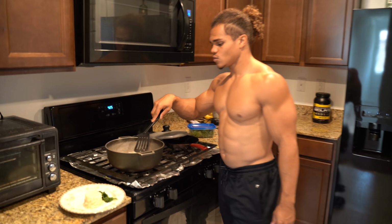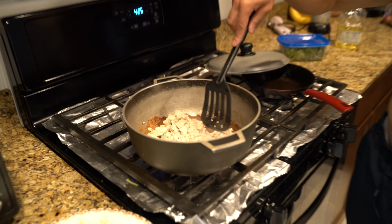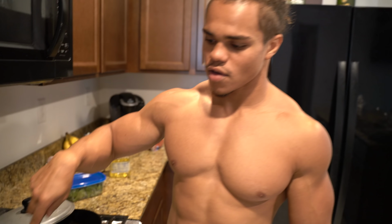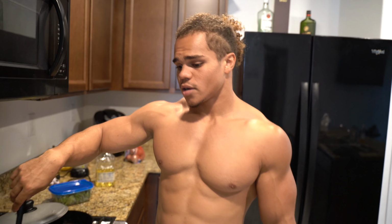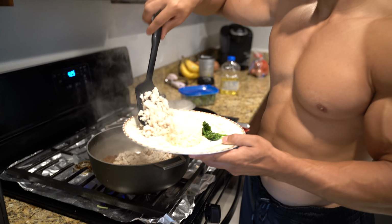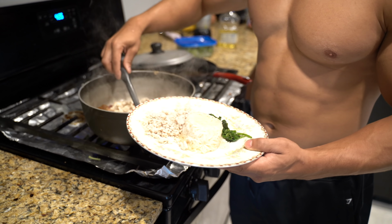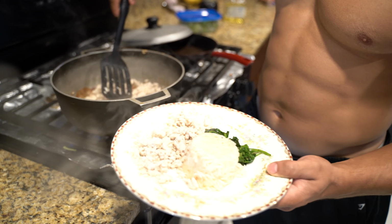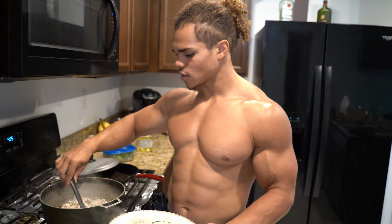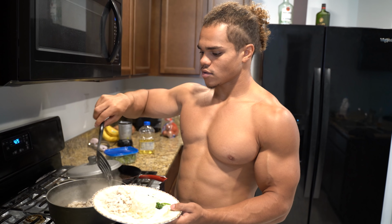So this ground turkey was 16 ounces uncooked. I bet you it's about 12 ounces all cooked right here. So I'm gonna cut it in half. Take 6 ounces of it. Bam. You can always get a scale. When I'm doing my shows and I need to be precise, I get the scale. You just measure it out, 6 ounces.